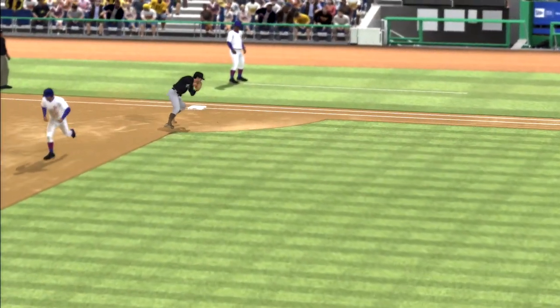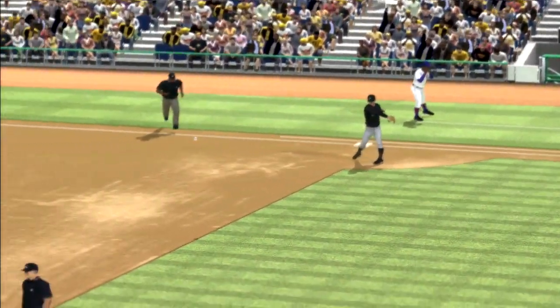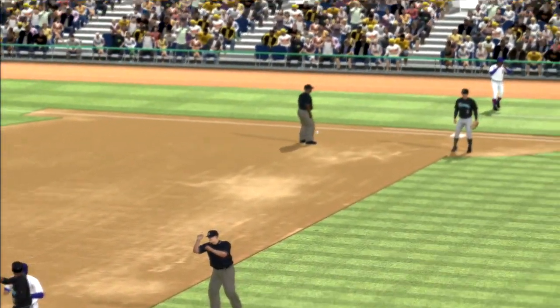Yeah, that's a tough turn for a shortstop because he's got to worry about the runner and then hit the pitcher in stride at first. Couldn't do it right there.